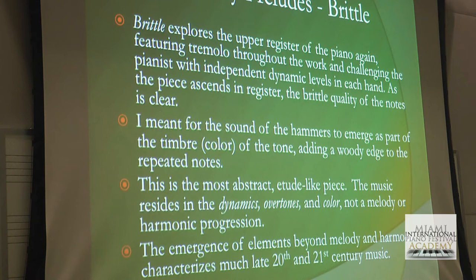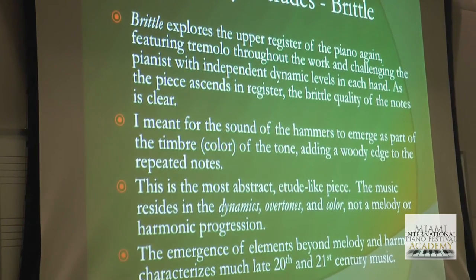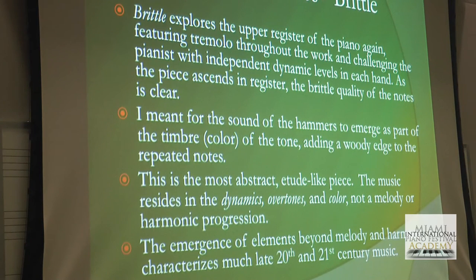The other thing is I call this brittle because I want you to hear the hammer sounds. So that's a part of the piece, a timbre of the piano that composers rarely would use. But I wanted that particular sound. So it's another way of introducing a noise element or a coloristic element into the piece that you would not find in Mendelssohn. All right, brittle.